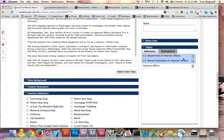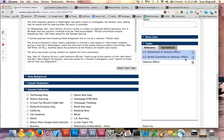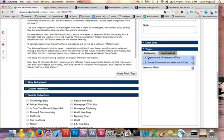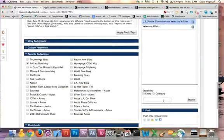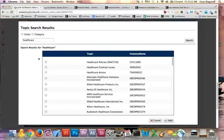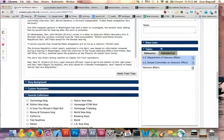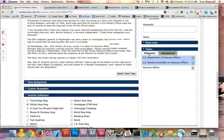If you see something that should be a topic and it's not on there, something important, let's say the story was about healthcare and healthcare wasn't listed as a topic, you can go down here to the search field and search through all of these pre-existing topics. Healthcare policies, healthcare contract issues, healthcare access. So there's a lot of options. Just click a checkbox and add to add it to the story. And it'll appear here in the topics field. We also are running some collections just off of topics. So we'd like topics to be as smart as they can be.